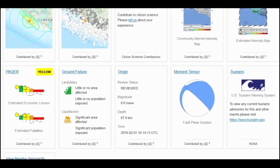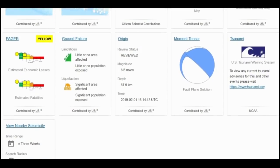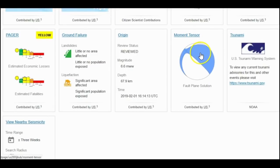And down here we have the moment tensor. Again, looks like a normal tectonic event. I'm still learning moment tensors, guys, but remember, we saw a moment tensor for the magnitude 4.6 in Maryland. Go to my Seismo blog if you want to hear about that. It looked like a collapse event. It really did look like a collapse event because it looked kind of like a fried egg. This is kind of like what a moment tensor should really look like.